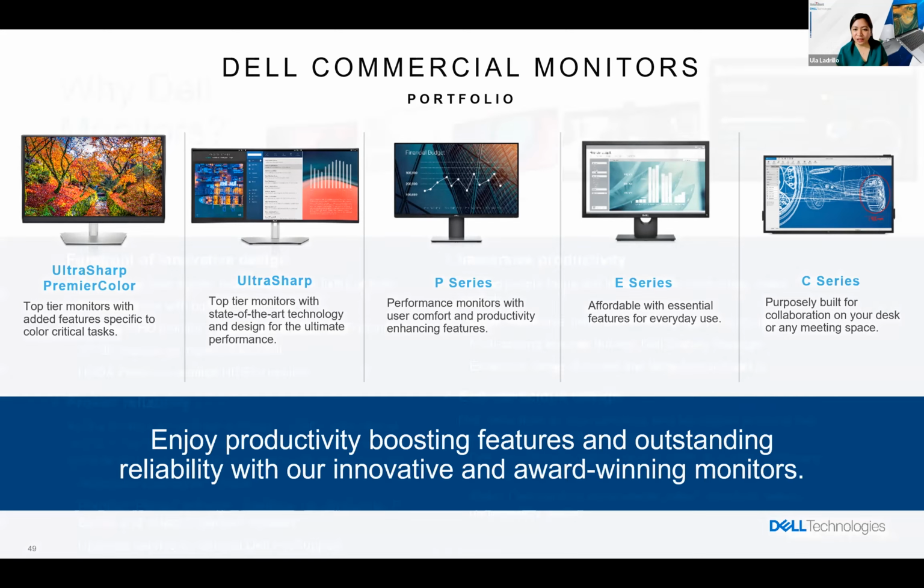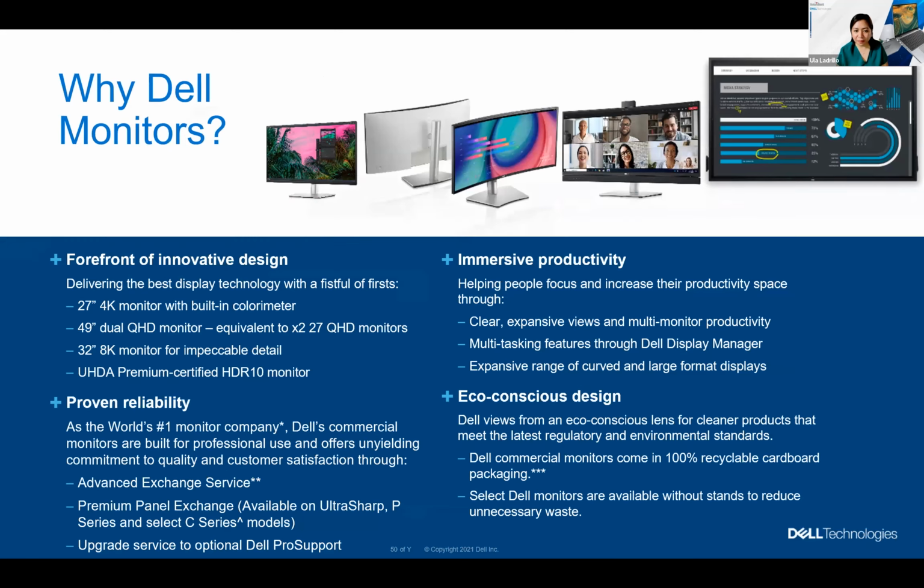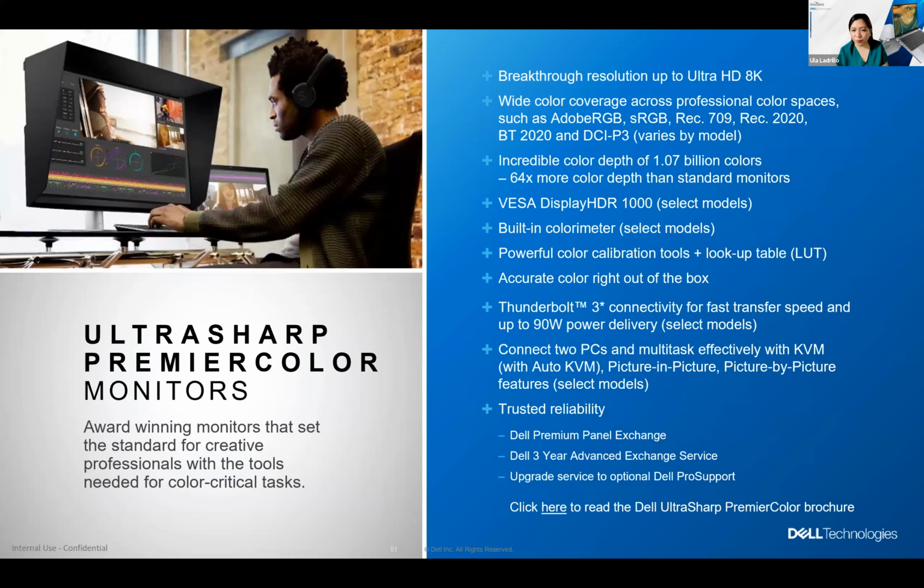Okay, so let's quickly discuss the UltraSharp. Start with the UltraSharp Premier Color. For those creative professionals, the Dell UltraSharp Premier Color monitors have the highest resolution, up to 8K in fact. Really packed with the most innovative, state-of-the-art design, again, for those who have color critical tasks or projects.